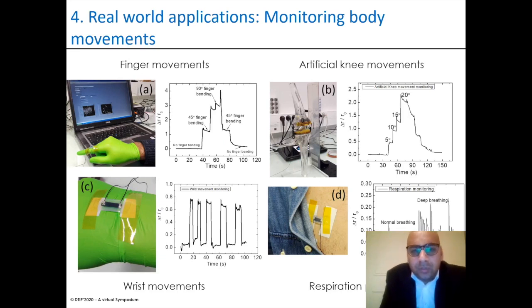So here are some real world applications we have done. In all this demonstration, we have used the multi-walled carbon nanotube device because of its robustness. In the human body, we can have some subtle movements during respiration, or we can have higher strain also while moving fingers and so on.